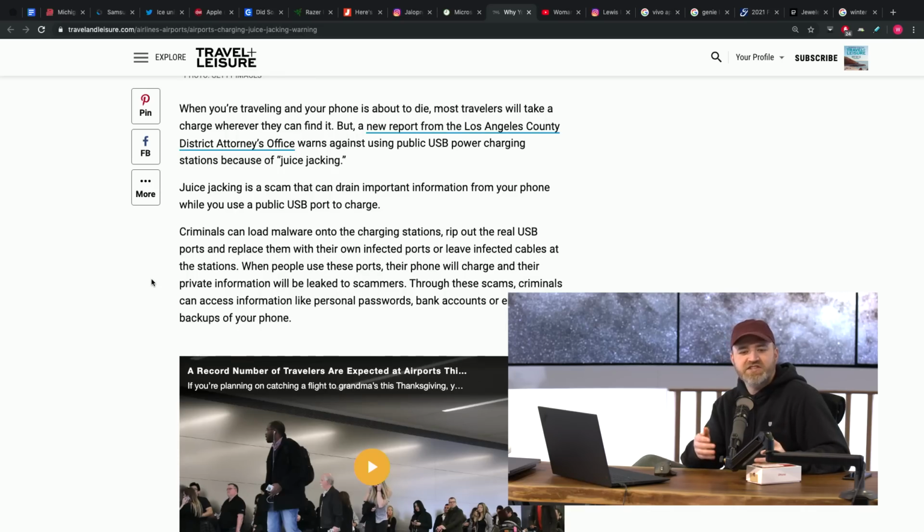in the past if you've been using these USB ports. The way that it works, criminals can load malware onto those USB stations. They can replace the USB ports, kind of when no one's looking, with their own version capable of stripping certain data from your device, including personal information, passcodes, possibly financial information, whatever they can get. Or they could take a whole download of your phone in certain circumstances.